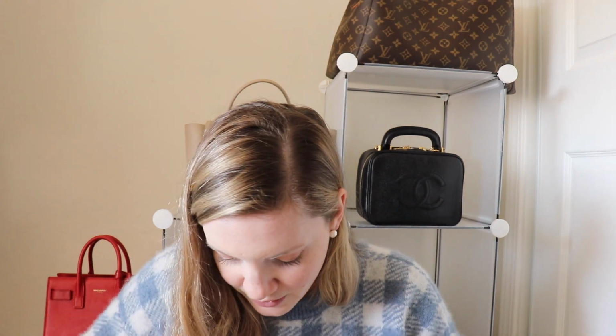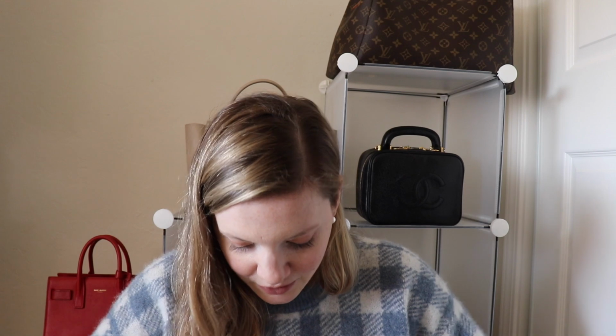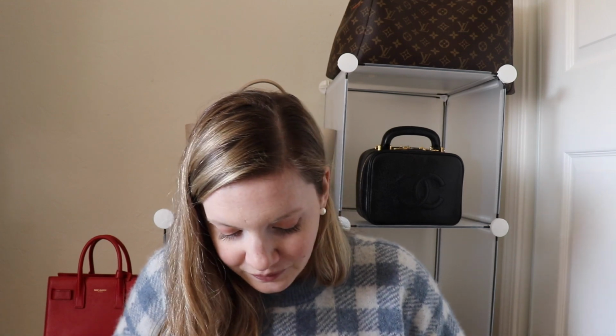So without further ado, here is, I mean, it still has all the wrappings on it because I tried on the sample or the model, and then when I got mine I was like, let's just leave it all on there because I want to keep it looking as new for as long as possible.